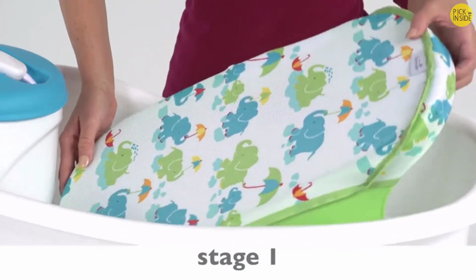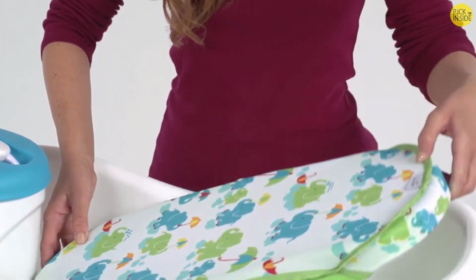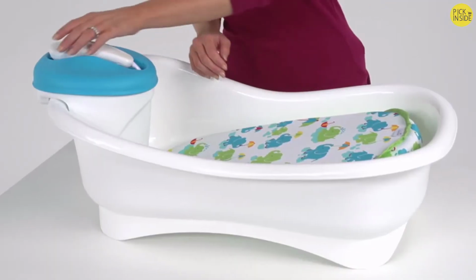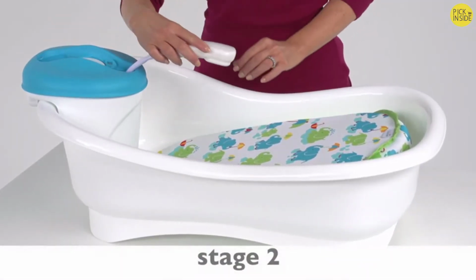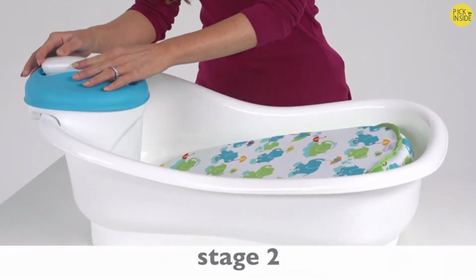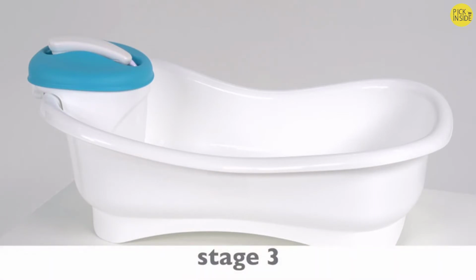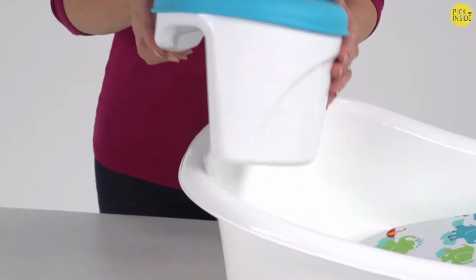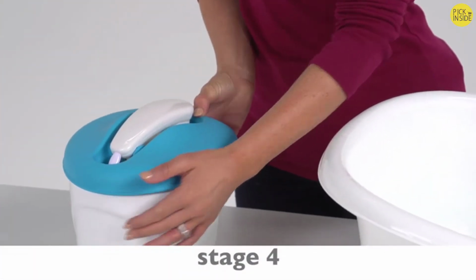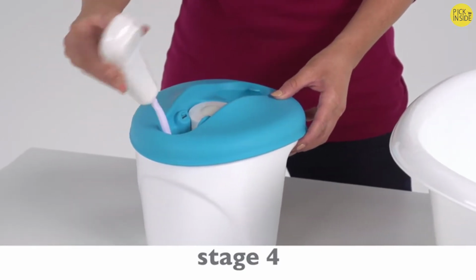Stage 1 features a contoured newborn bath sling that fits easily in your sink for a secure, hands-on experience. As your baby develops more motor skills, move to Stage 2 and utilize the bath sling with the handy shower unit conveniently attached on the outside. For little ones that can sit up, Stage 3 offers contained bath time fun using the toddler tub with shower head for easy cleaning. Finally, in Stage 4, the removable shower unit can be used separately when your child is ready to transition into an adult-sized tub.